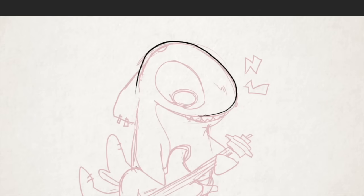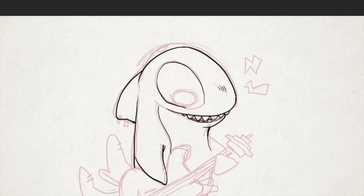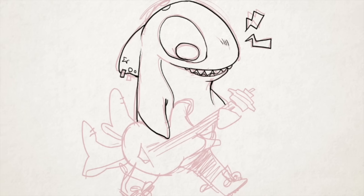I also wanted to give the orca a little guitar. Again, Seattle is such a music city. I think that there's so many bands that went on to become famous that got their start in Seattle. And I've spent a tremendous amount of time here.